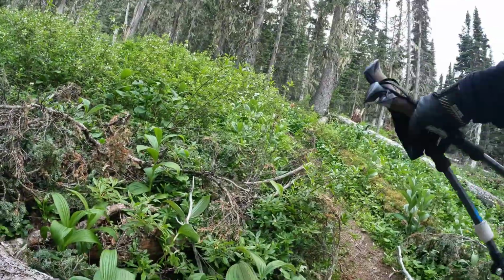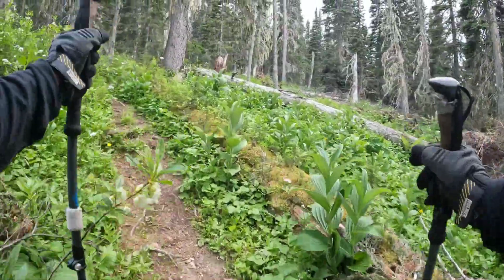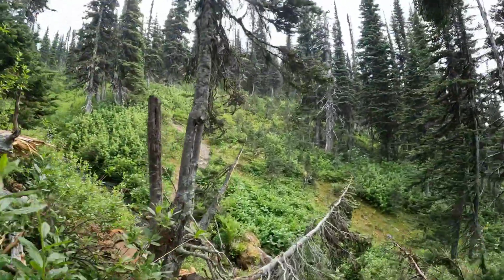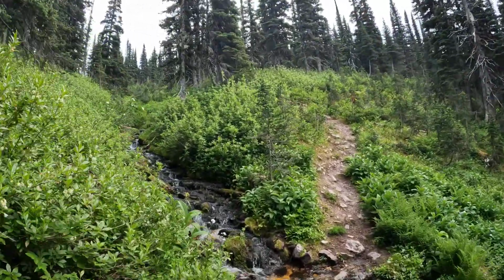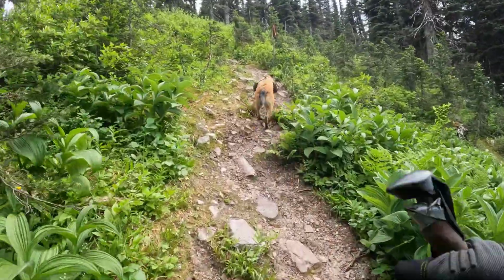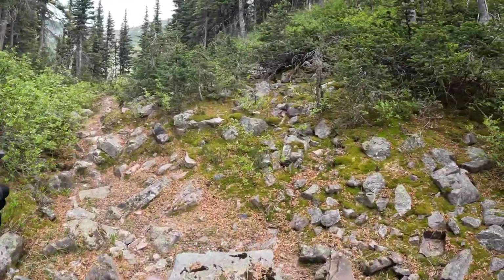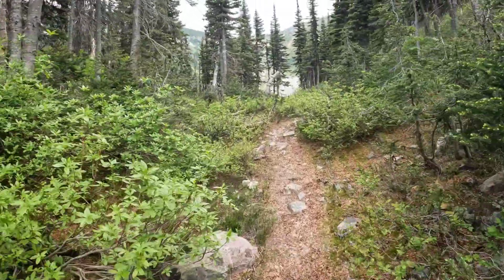A few big blowdowns. Very close to the lake. Coming up to the last creek crossing, spilling down from the lake. Minute away from the lake. Whew. Bugs are bad starting at the meadow. Here we go.